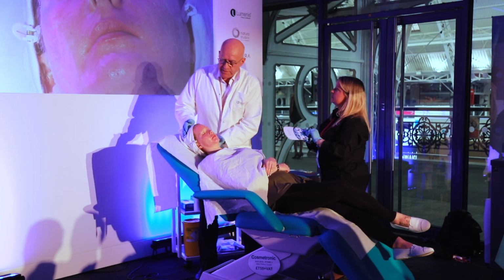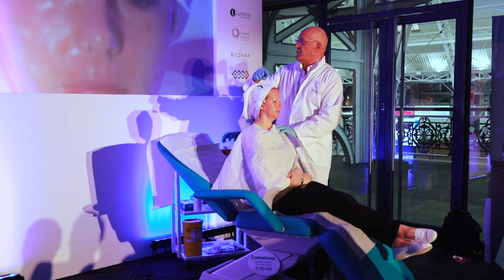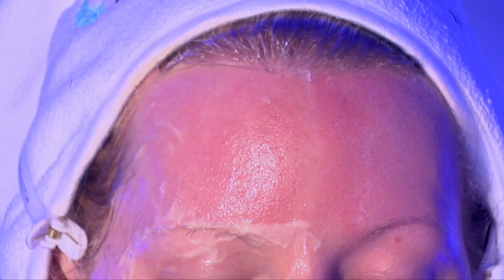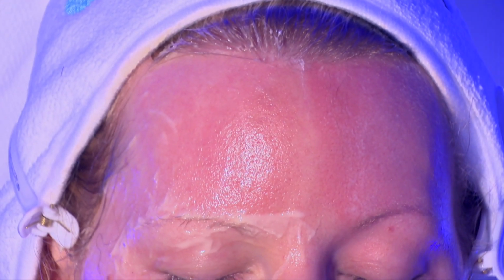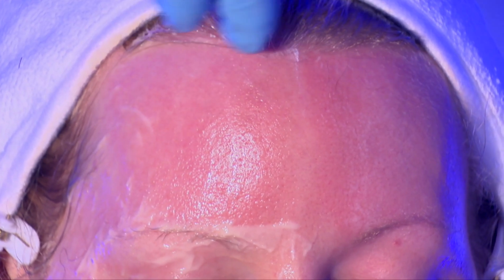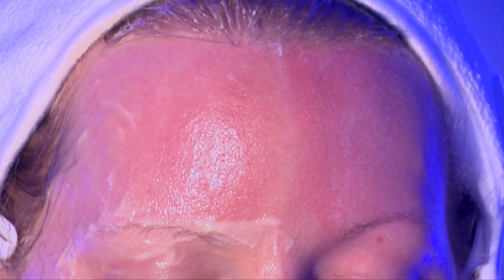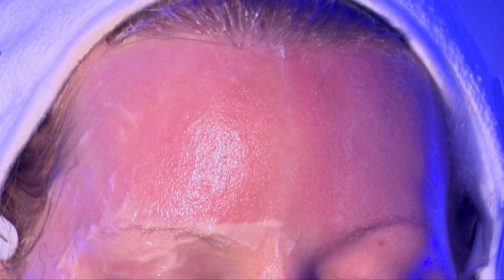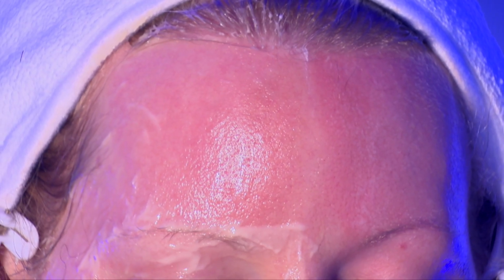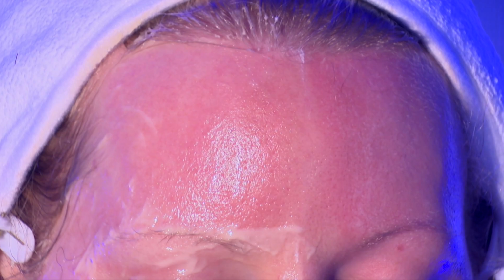Now, what is the post-peel mask doing? Can you move it up a little bit like this? Can you show the forehead now? This area, forehead. You see the area with post-peel mask and the area without post-peel mask. Here, erythema, not completely gone, but it is much lower than on the other side. So with post-peel mask, we reduce inflammation in a very important way. It is a very strong reduction of inflammation.